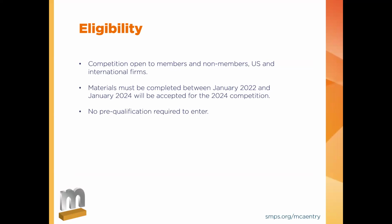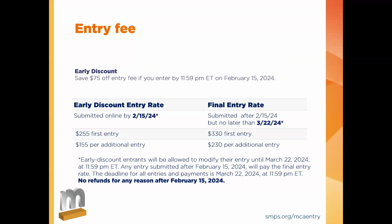Eligibility, as a reminder, this competition is open to both members and non-members located in the U.S. as well as international firms. Materials submitted must have been completed between January 2022 and January 2024. Those will be accepted for this year's competition. There is no pre-qualification required to enter the MCA program.